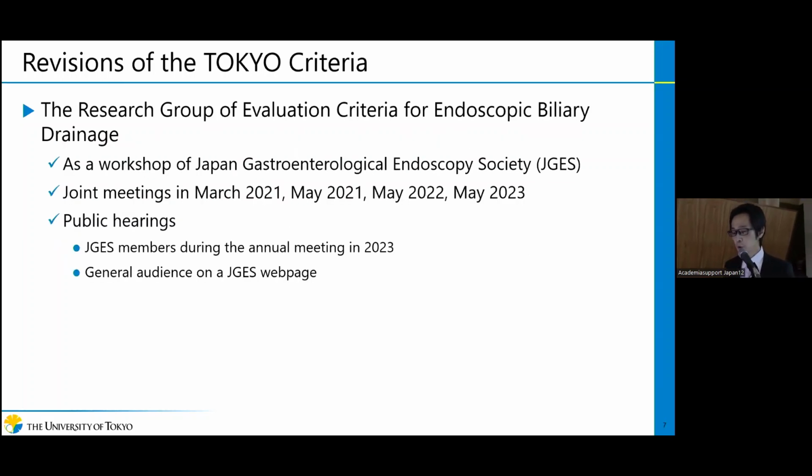So we were motivated to revise the Tokyo criteria. As committee members of the Japanese Society of GI Endoscopy, we established a research group on evaluation criteria for endoscopic biliary drainage as a workshop of JGES. At the annual congress of JGES, we had joint face-to-face meetings in 2021, 2022, and 2023. We also had the opportunity for public hearings, including from JGES members during the annual meeting in 2023, and from the general audience on the JGES website.